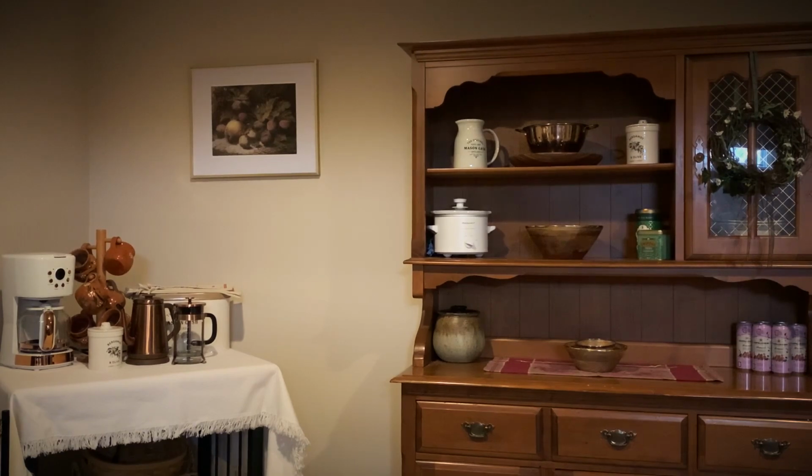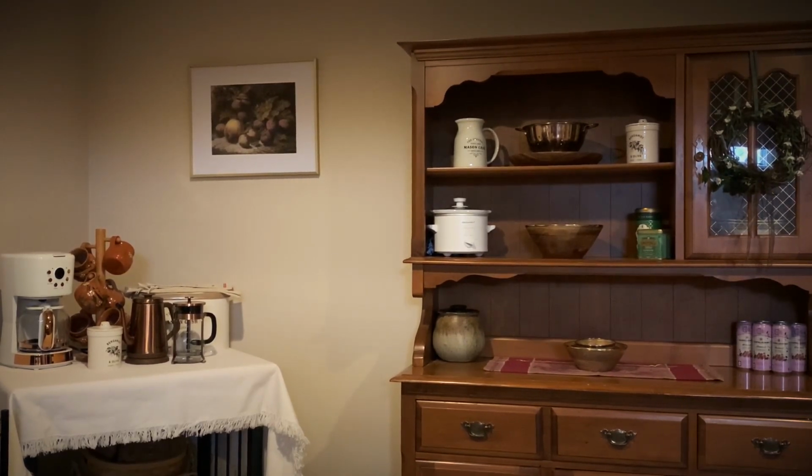So one of the things, and I believe I said this in an earlier video when I was talking about cottagecore, is that I do want to have copper in this area, but of course I can't have an oven, or I don't think I can have an oven or a stove. And so what I'm trying to do is find modern equipment, or modern gadgets, that are made of copper.